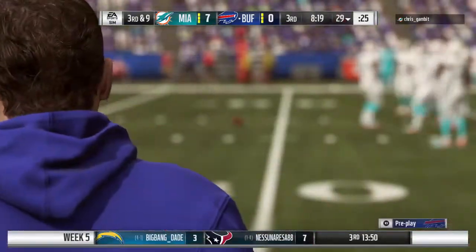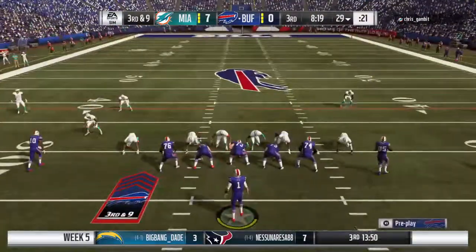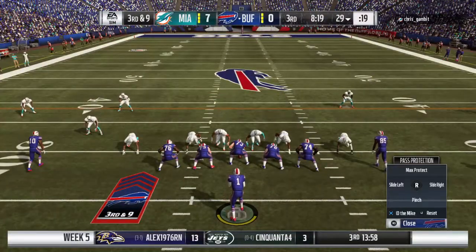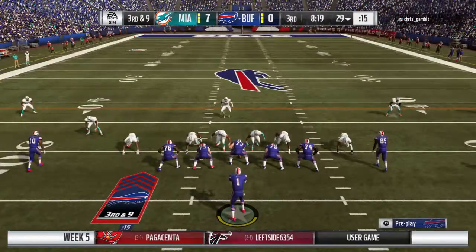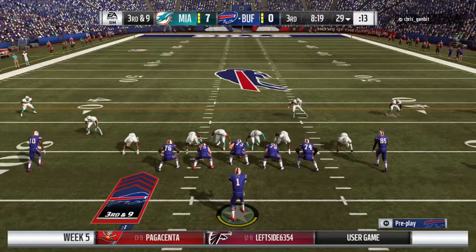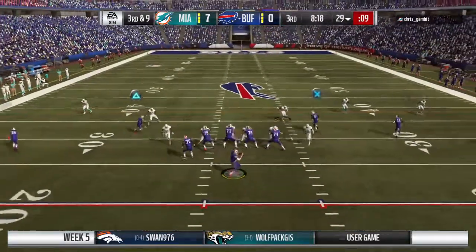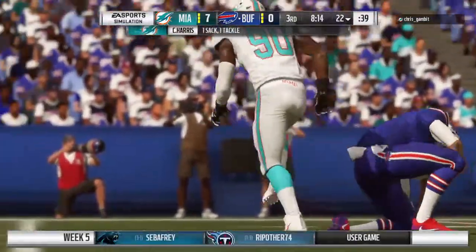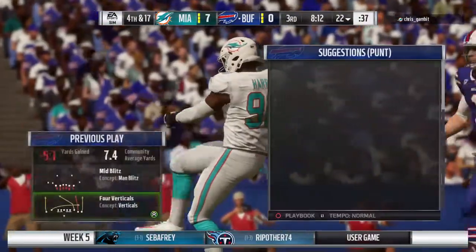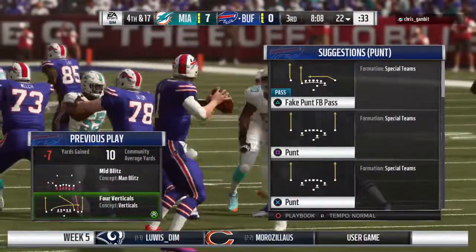The Bills on 3rd down. They've hit 2 for 4 thus far. This is 3rd and 9. Here we go now. Green 39. Green 39. First throw now for the backup Allen. And he's going to be wrapped up and driven down. Charles Harris in there to drop him for his 5th sack of the year.